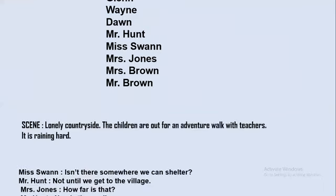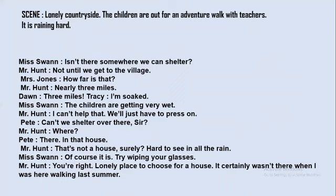So let's see what the story is about. The story goes like this. You can see the scene here. It's a lonely countryside, and the children are out for an adventure walk with the teachers. Suddenly it starts raining, and it rains very hard. Now think, if you are a group of students going with the teachers for a walk or a trip, and suddenly the environment changes and it starts pouring. You would enjoy it, but they are traveling. They have a journey towards the lonely countryside.